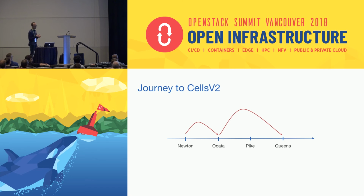OK. So the Nova team has been working hard on the development of CellsV2 for a long time. The major difference between CellsV2 and CellsV1 is that with CellsV2, even if you have a very small cloud, with very few compute nodes, or a large infrastructure, we'll be running the same code path. The other difference is that there is no DB synchronization anymore. So that thing that was most of the time out of sync was removed.